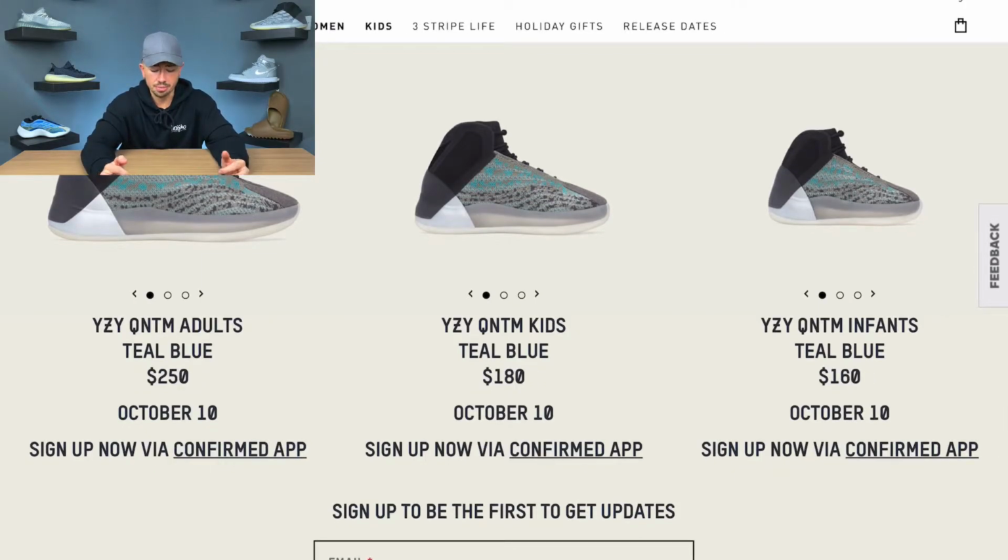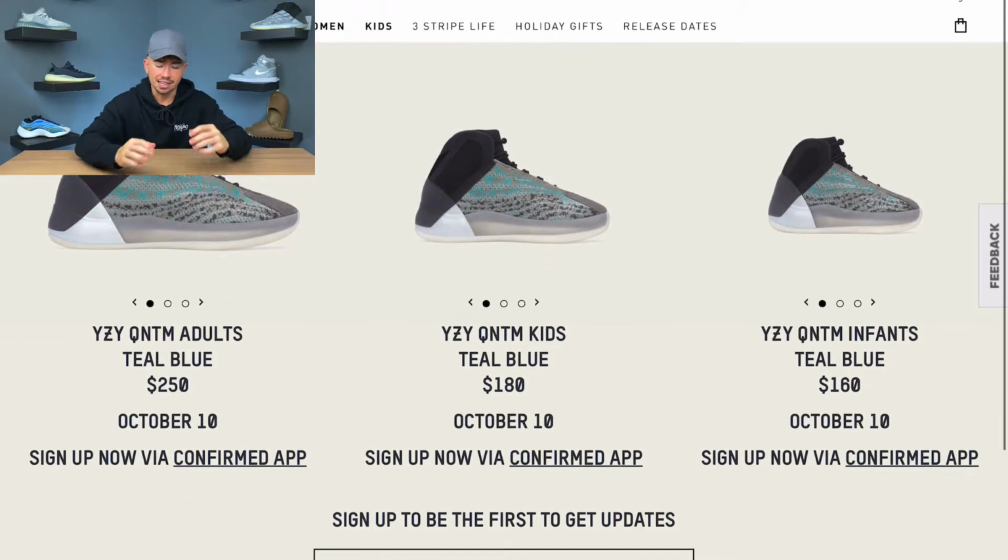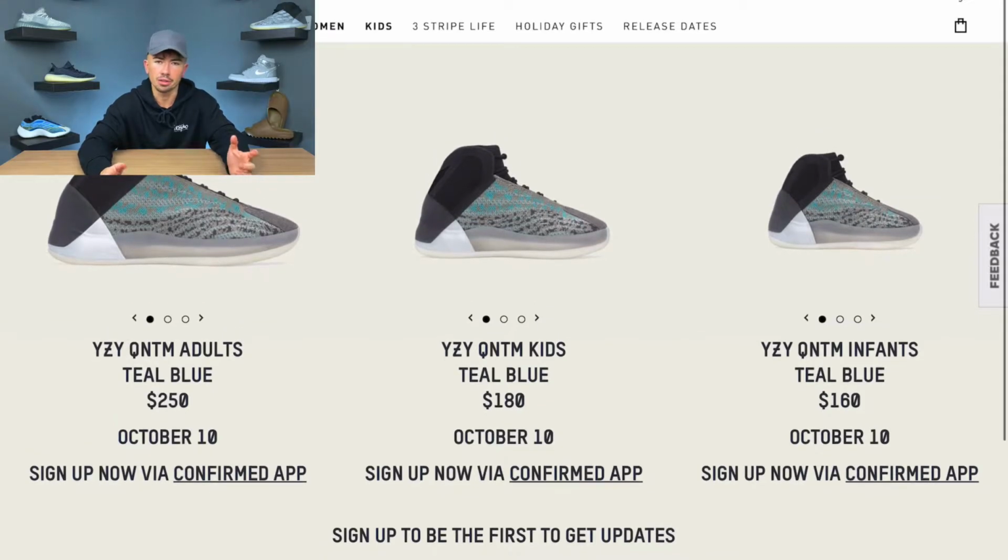So of course, I'm up here on the website. So this is the US website. It does say sign up now through the Confirmed app, and of course over here in the UK we only have the Adidas app, so that's probably something you're a little bit more familiar with, especially if you've gone for a lot of the other Yeezy releases. Right, so taking a look at this Yeezy Qntm, it is a fairly average colorway.